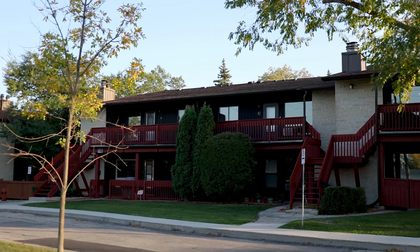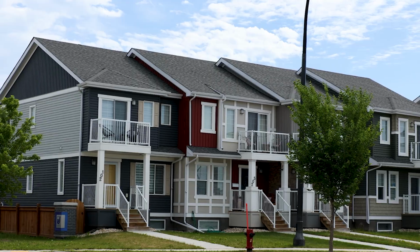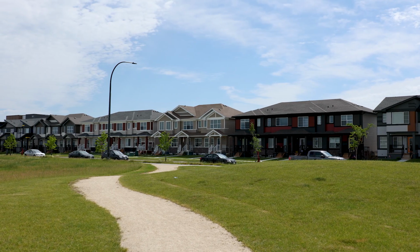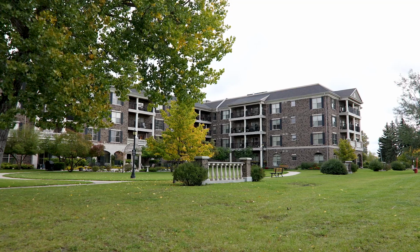Again, it's really case to case depending on the complex, what is included and what the cost of those fees are. So when you're looking at condos, it's really important to note the condo fee, but also note what it includes, because you might look at two different condos and they could have a $50 difference in their monthly fees, but one might include all your utilities and the other one might not include any.